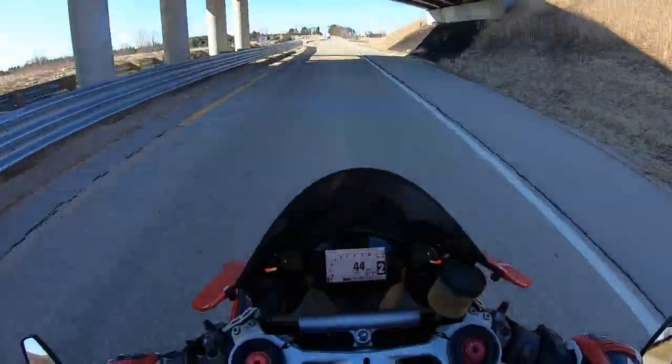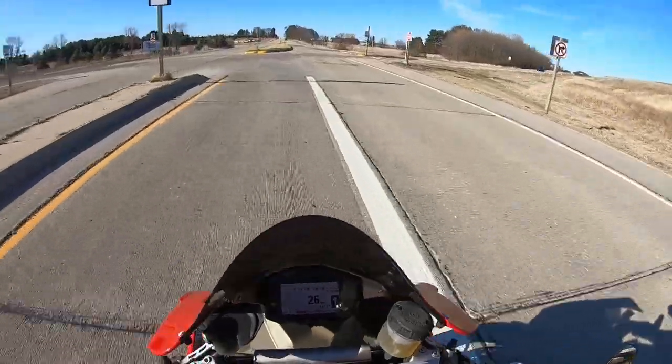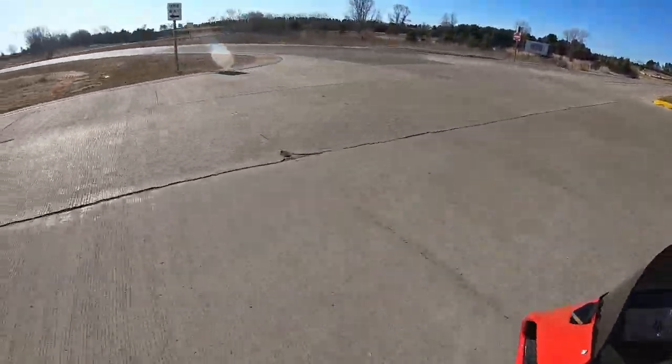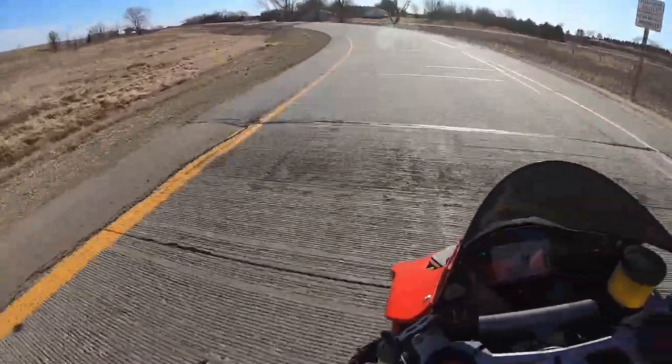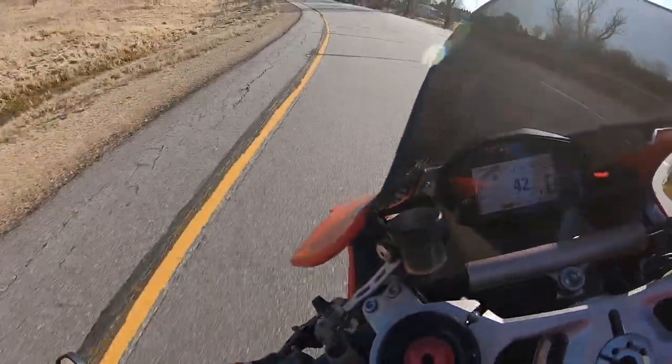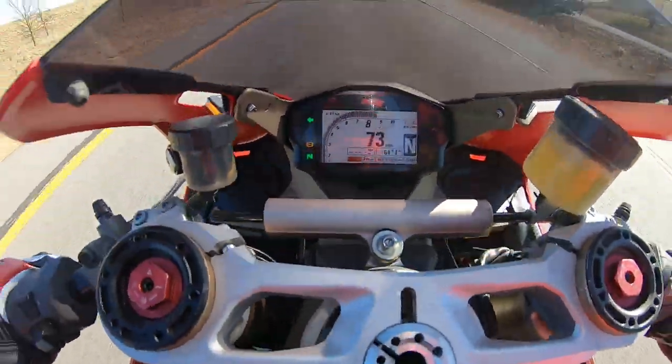Oh, did you hear that pop? Now we're gonna do a little run test here, see what we can get to safely. The one time I didn't want the bike to go into neutral.